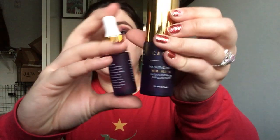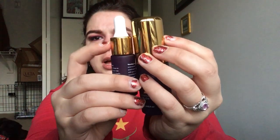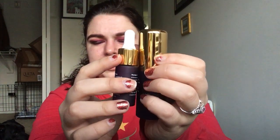So I've got the Mending Moon Face Oil and the Mending Moon Hydrating Face and Pillow Mist. I'm not gonna put it on my pillow, but I will put it on my face. I'll use these in conjunction and see what happens. They're both minis. I do feel like $45 is a lot for these minis, but I'm excited to try them. The packaging's pretty nice. It is plastic, but it's an opaque purpley blue shade with some gold, metallic but plastic things. So I'm gonna try it.